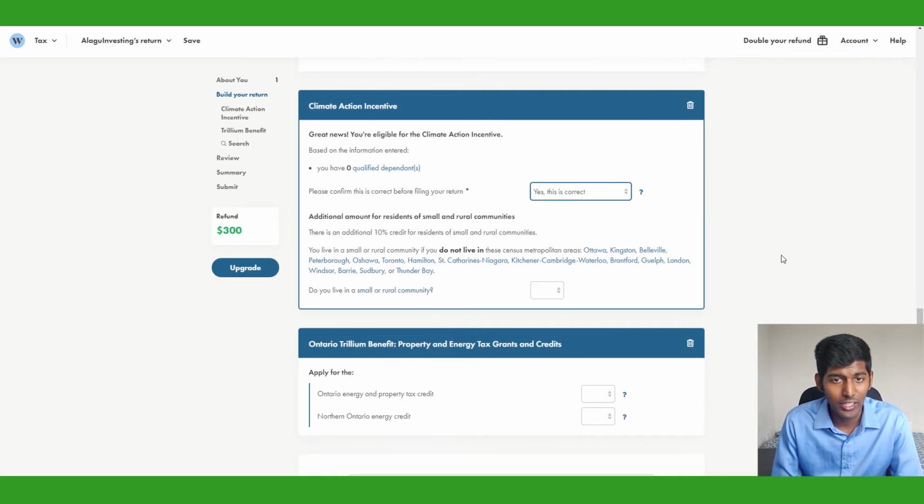You get an additional 10% if you're a resident of a small rural community. You live in a small or rural community if you don't live in these census metropolitan areas. So if you see your city in this list, then you say no to the question.